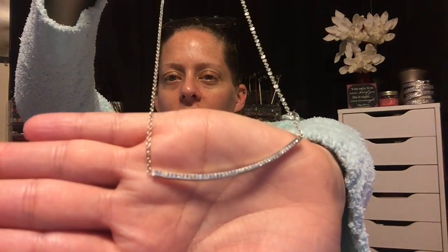It's just stainless steel. It doesn't say the brand. Oh my gosh, this is probably my favorite necklace I've ever gotten. No, don't look at my nail polish. My nail polish never stays. Look how pretty. Okay, I'm keeping that. Oh my gosh, that is so pretty.